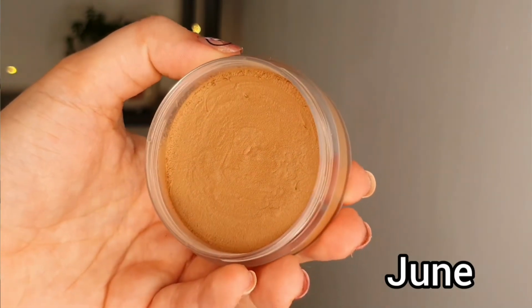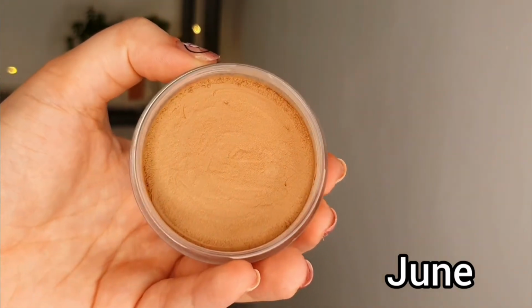They are both really great. I actually prefer the ABH just because of the packaging. The cream bronzer from Milk, it was in the stick formula, in the stick packaging, and I just prefer this kind of packaging. But the products are really great. I do recommend them both. They are lovely, but I do want to use the ABH as well.